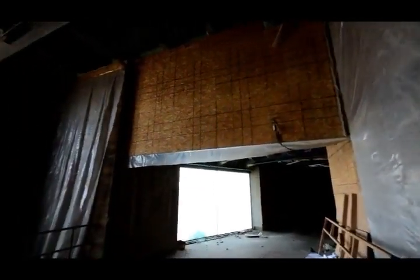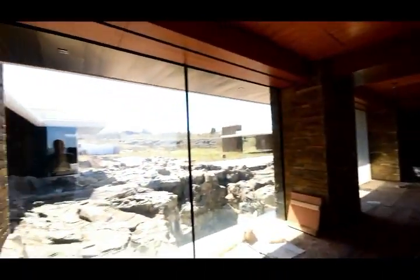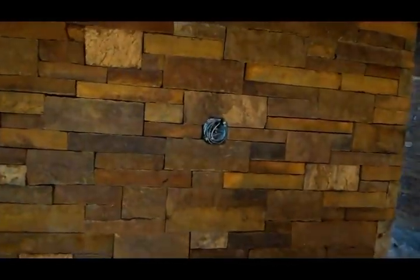Glass has been smashed out. Wow. Pretty much all the glass has been smashed out. That's sad. So yeah, you can see that pretty much drywall. Floors are unfinished. Lighting fixtures have not been put in yet.